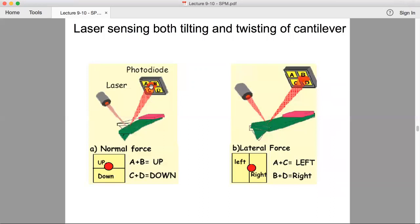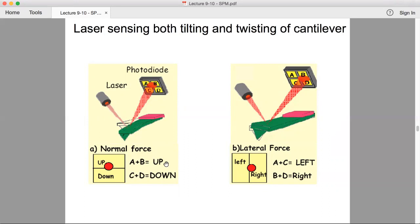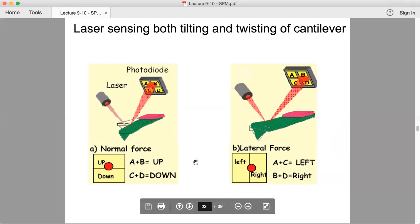That means the laser patch, or the reflected laser light, if it is going between AB, it is up, or if it is going between CD, it is going down. This is going down, so that is tilting. Twisting means it's the lateral forces.